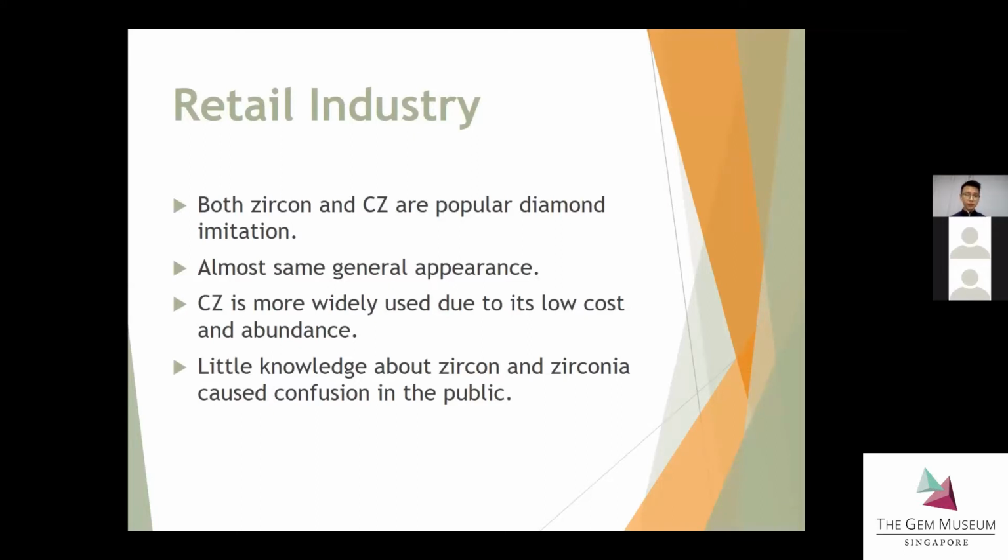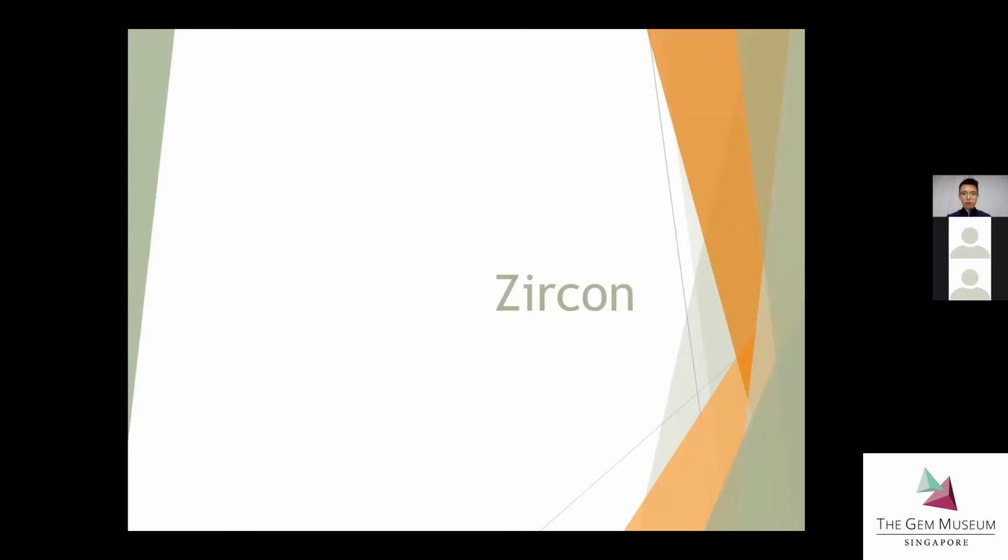And so in the market, CZ is actually more widely used compared to zircon due to its low cost and abundance. And when CZ started to flood into the market, it caused a mix-up between zircon and CZ, because people who don't know a lot about them would definitely be confused, like what are they, what's their background and whatnot. So let's talk about zircon first.